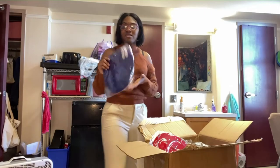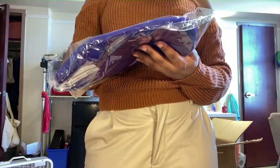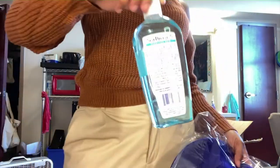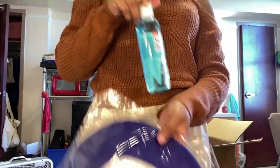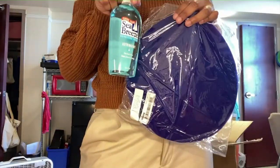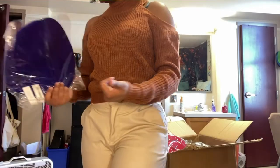Y'all, look at this. This is not the color. This is not the color of the heels. The heels was like this kind of blue. Yes, I'm using the sea breeze to explain the story. It was this kind of blue. And this is a beret. Like, what am I gonna do? Maybe I'll just figure it out. I'll just figure it out.